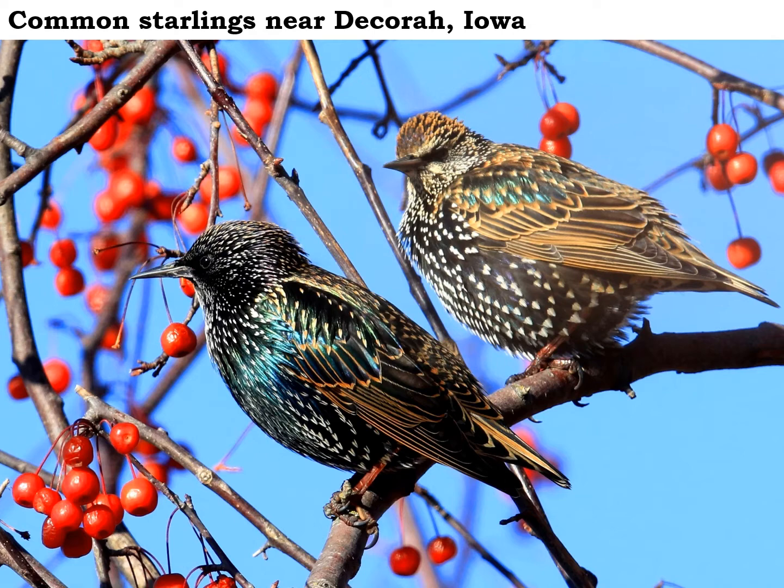And when they get together in really big flocks, they can sometimes eat quite a bit of grain in crop fields and things. But for the most part, when we see them out in the countryside now in the wintertime, especially when they're feasting on crab apples like this, it's quite a delightful sight to see.